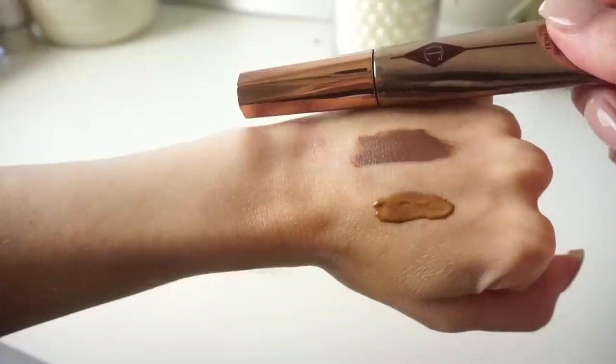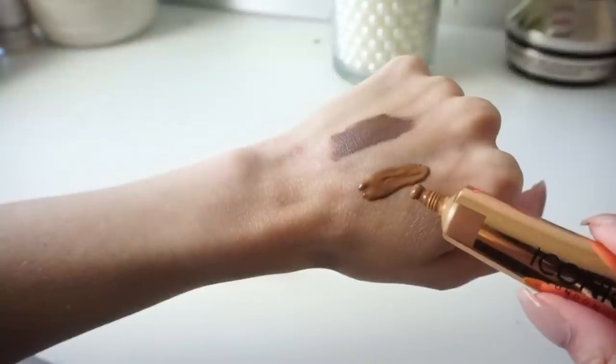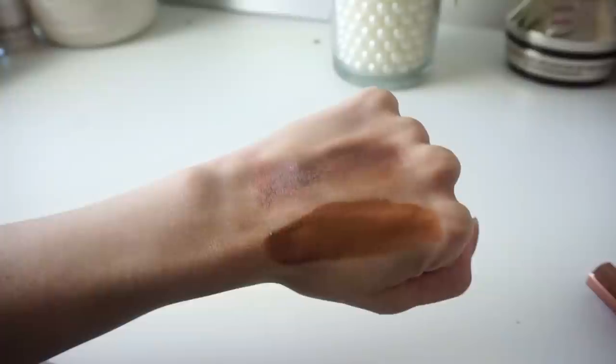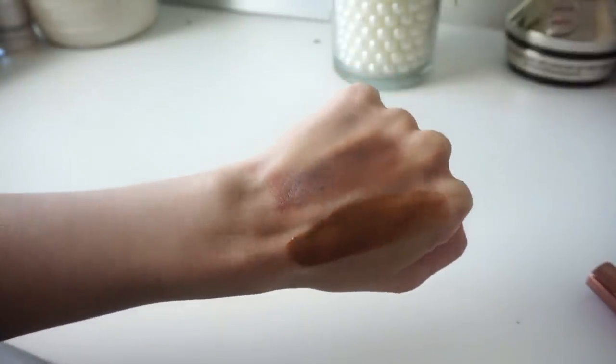The Charlotte Tilbury wands, I've been recommending them for years now. The highlight wand, the blush wand, the contour wand, they all have that effortless feeling to them and I love that. Now the Iconic London, I also think that this one is very easy to use.